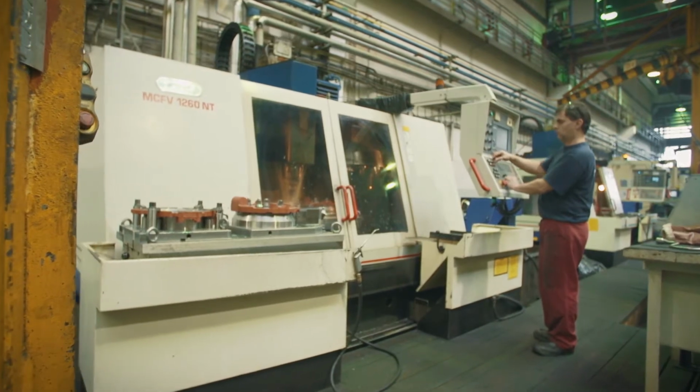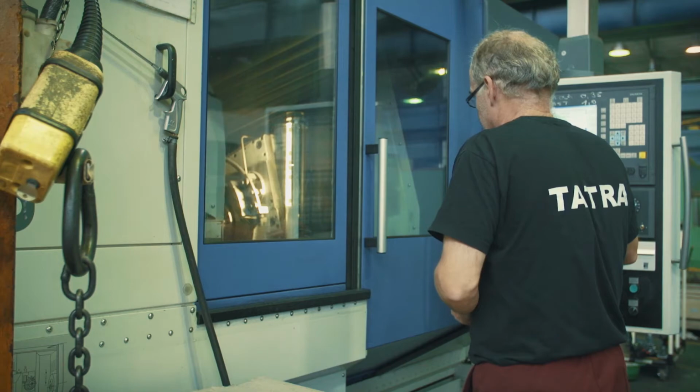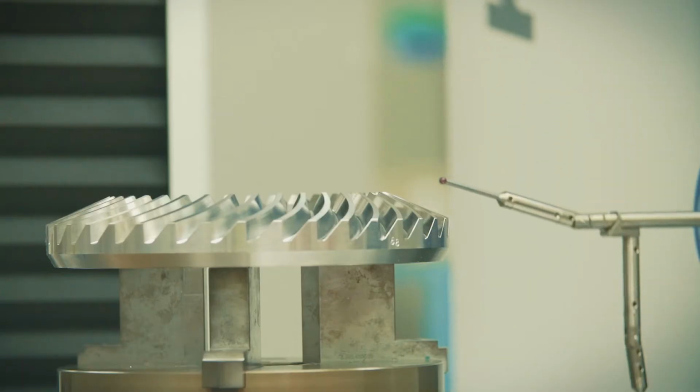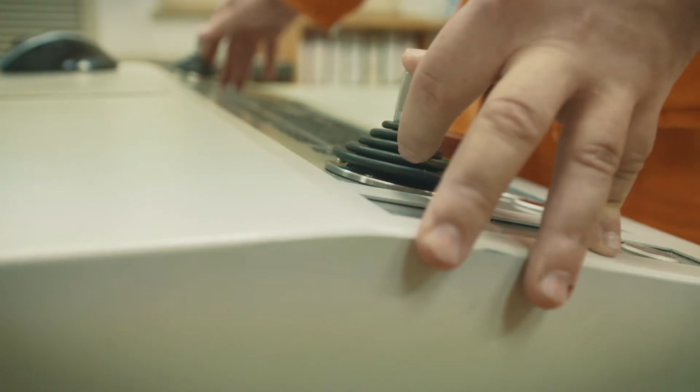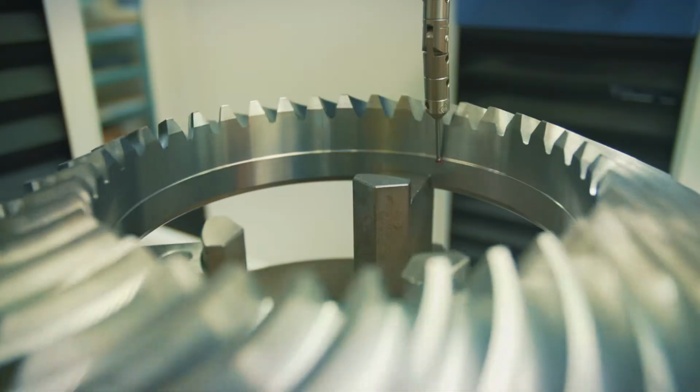The company's long tradition and experience, combined with sophisticated technologies, enables it to achieve outstanding product quality. Modern production methods include the use of CNC machines and strict quality control systems throughout the production process.